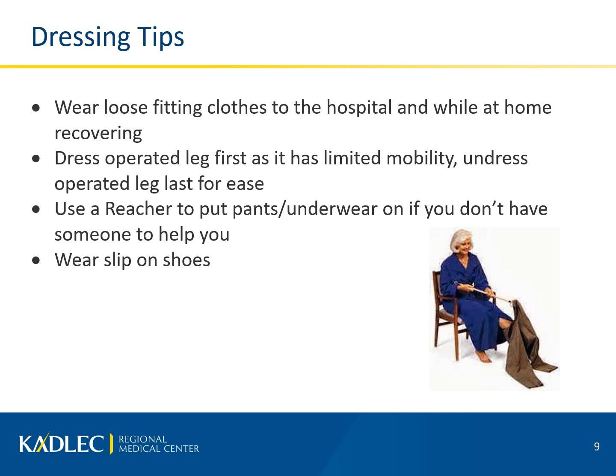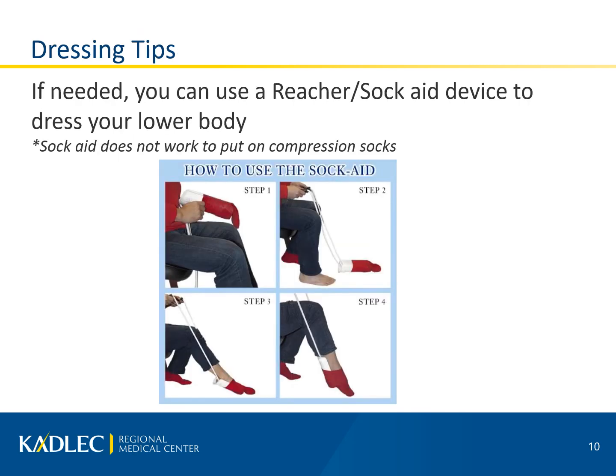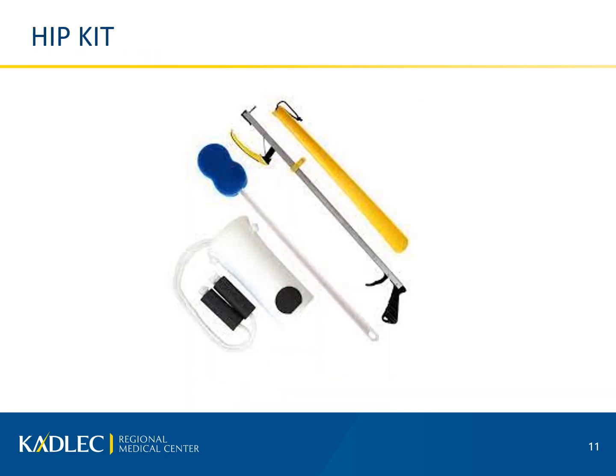Again, these restrictions will last for 6 to 8 weeks after surgery. You will need help getting dressed during the 6 to 8 weeks, so it is helpful to have equipment or someone to help you. You can use a reacher or the sock aid as shown in the picture below to help put socks on. Just remember, these sock aids do not help put on the compression socks that you get at the hospital.